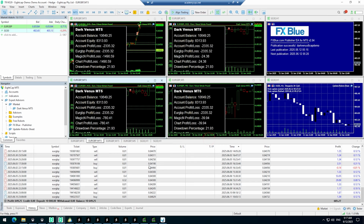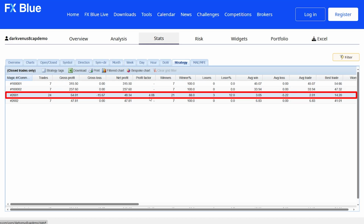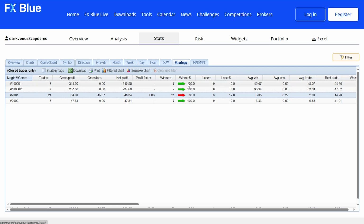Now let's have a look at the FX Blue results that we have so far. What we can see is that one of them is much more active than the others. Now this one does have a slightly lower win rate, so the other ones are all sitting at 100%. This one is sitting at 88%. However, what we can see is that we have 24 trades versus 7.